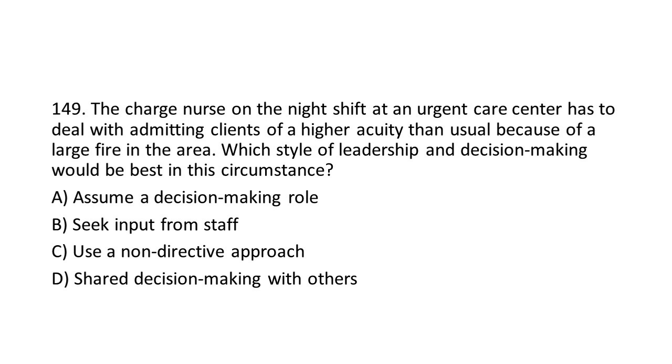149. The charge nurse on the night shift at an urgent care center has to deal with admitting clients of a higher acuity than usual because of a large fire in the area. Which style of leadership and decision-making would be best in this circumstance?